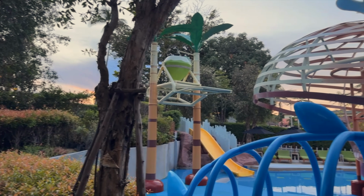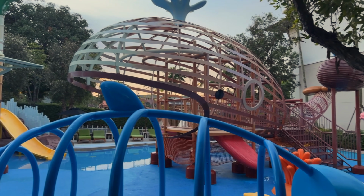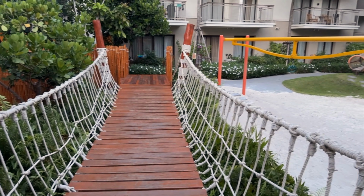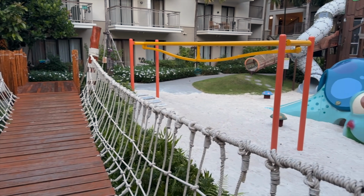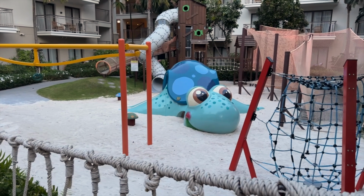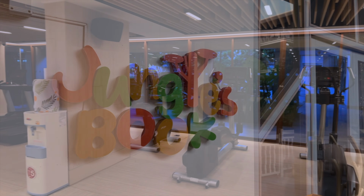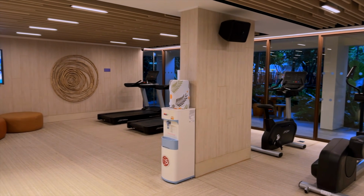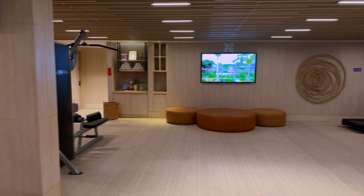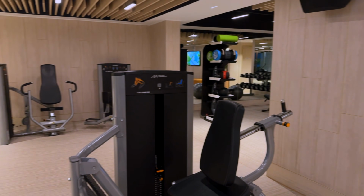So this is one of at least 2 kids play areas with water features, and during the daytime when it's not early in the morning, they have water spraying everywhere. Looks like great fun for little kids. Here's another one of the playgrounds that they show, and then they also have a kids indoor playroom called the Jungle Book. Here's the gym at the facility. It's pretty nice. You got treadmills, you got some free weights, you got some machines. It's got everything you need for a decent workout.